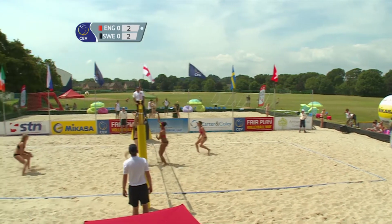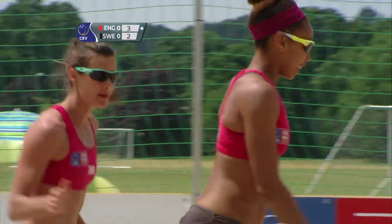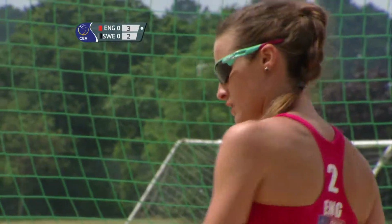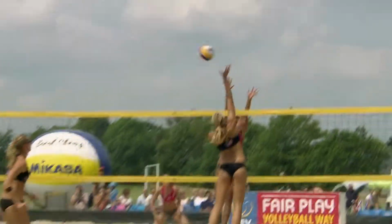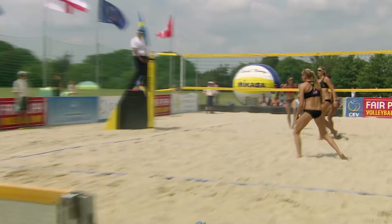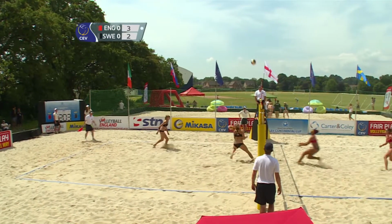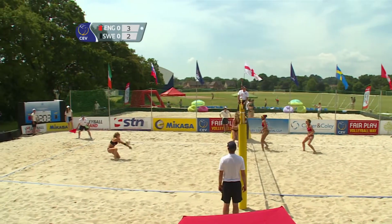Good pick up from Dampney. And a great put away from Leaf. Don't have to use 3 touches. That's the maximum you're allowed. And Leaf taking the opportunity to go cross court. And England take the lead away from Sweden and edge in front themselves. Nice pick up, good read from Dampney, and then a great play from Leaf to find the corner. Leaf with the serve, and it's worked well because England now have an opportunity to go 2 in front.